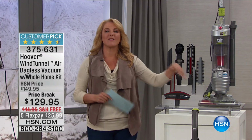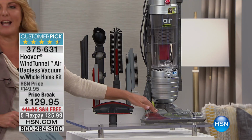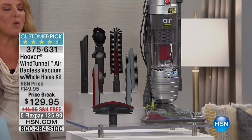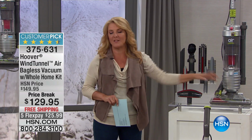So recently we had all this company coming and we're downsizing our house. We're making a lot of changes. And I really needed a whole house clean. So what did I pull out? I pulled out my original Hoover. And that darned thing, the original wind tunnel, is still working as well as the day I got it, which was several years ago, but now completely upgraded in this model.